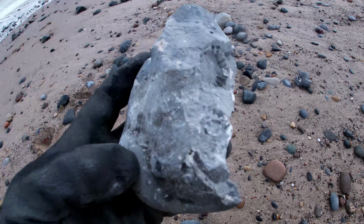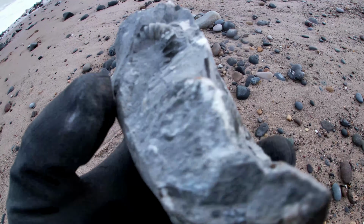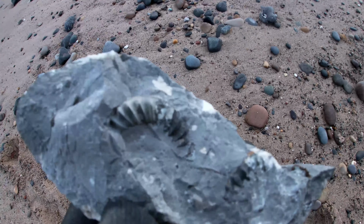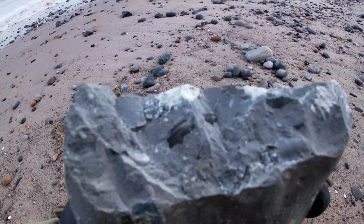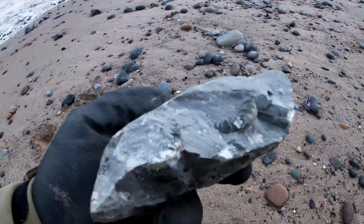I've just come across this small multi-block, and as you can see, there's some really nice ammonites inside. They're full of calcite, so that'll be an absolute beauty when it's prepped. I don't know how well the camera can pick that up, but they're a really pale green colour. Happy with that.